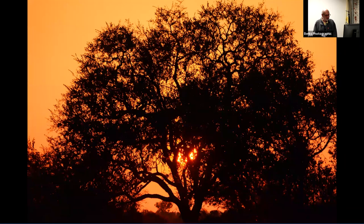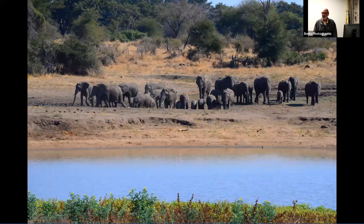Another sunrise, another day. Here comes a larger family of elephants. Of course, they kick out the males when they reach sexual maturity. So these are all females and young males and females.